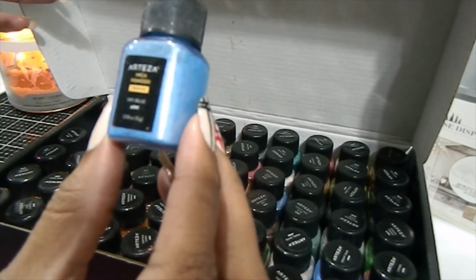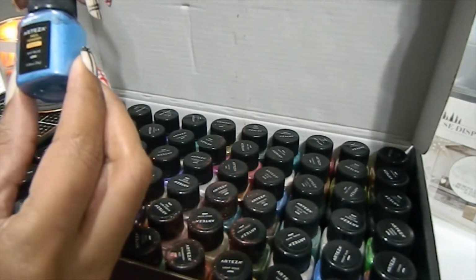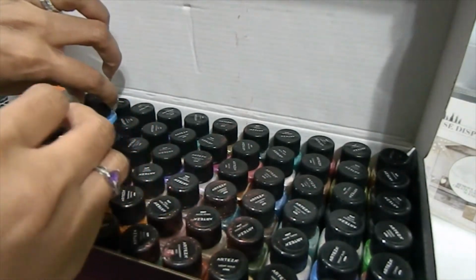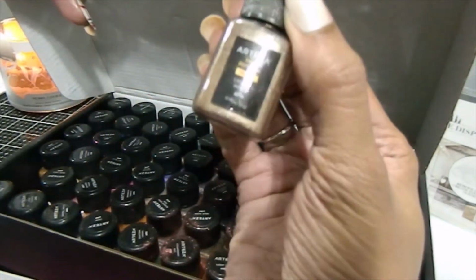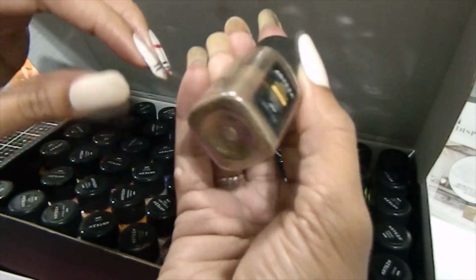So this particular bottle right here says it's 0.18 ounce and it's 5 grams. Okay. And this is a premium mica powder. And then we have this color right here, which is a caramel brown. You can see how pretty this one is. Really nice.